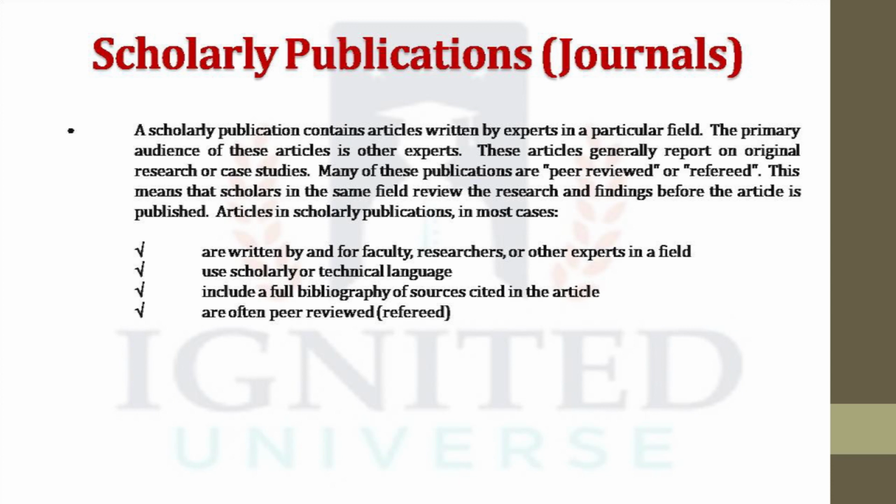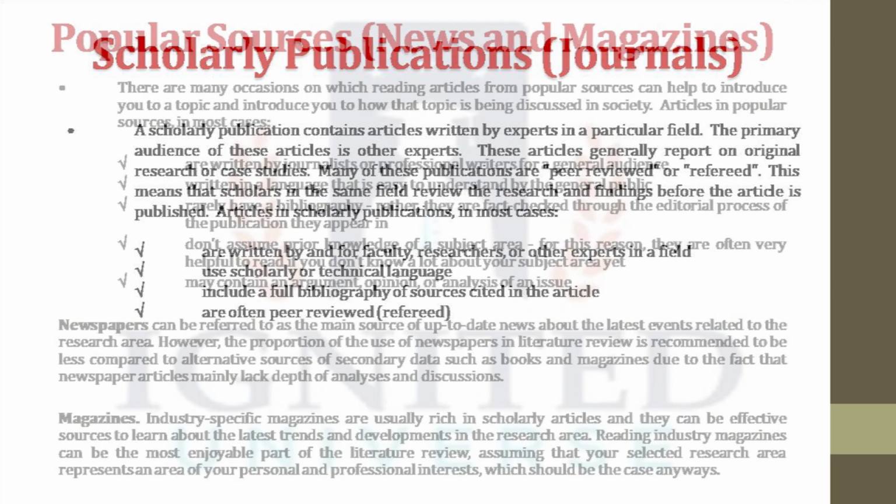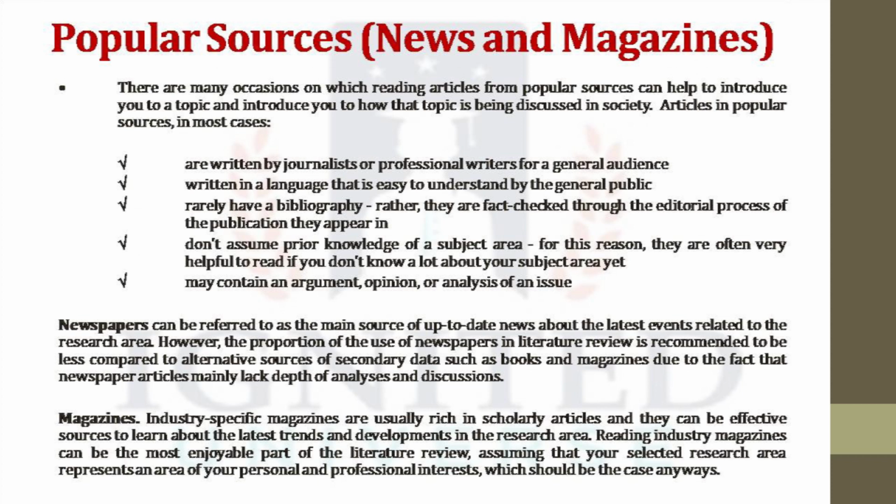Now if you want to publish something which is as per the trend or is in recent highlights, then the popular source can be news and magazines. There are many occasions on which reading articles from popular sources can help one to be introduced to a topic and to know how that topic is being discussed in society.